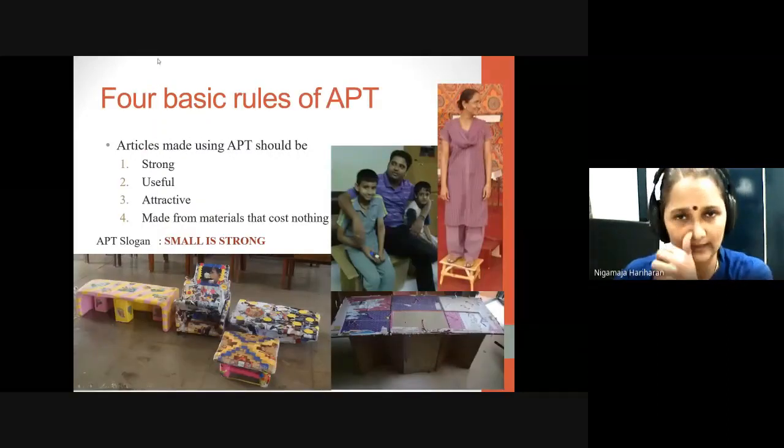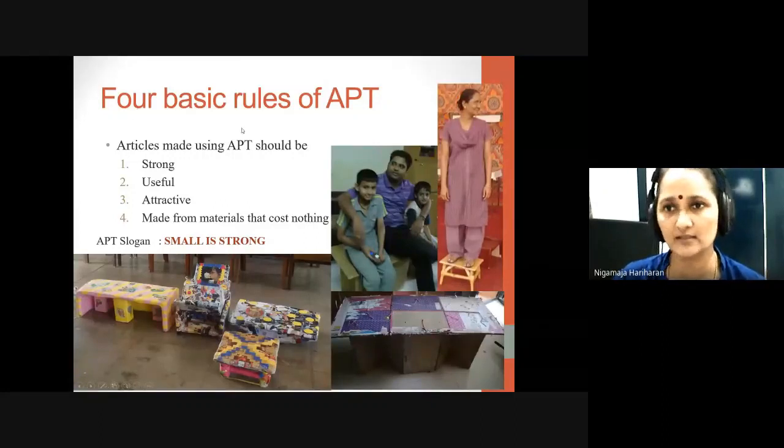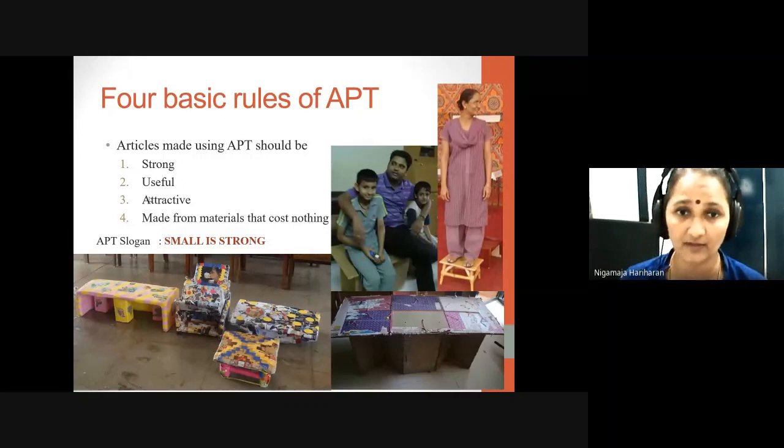Okay, so now let us come back to the APT. There are four basic rules in APT. One is the articles which we make have to be strong. They should be useful, they should be attractive, and they should be made from materials that simply cost nothing. So that is very important.